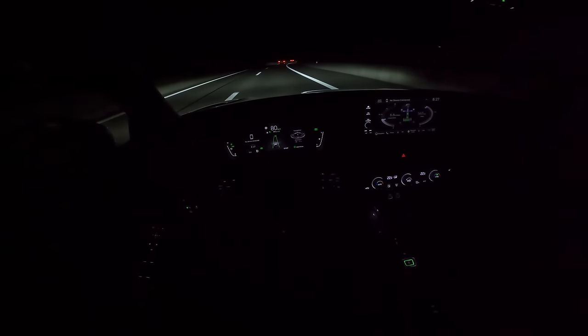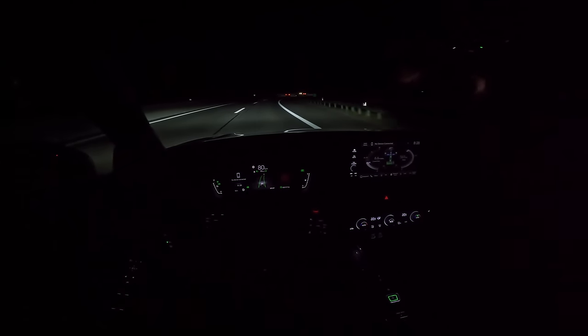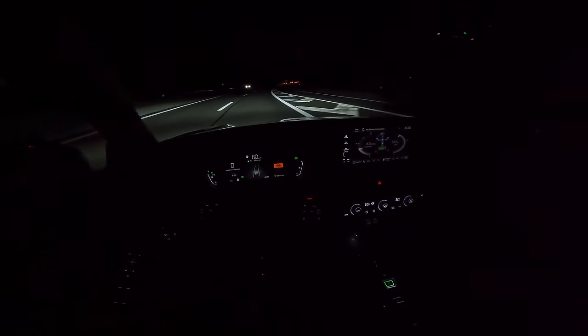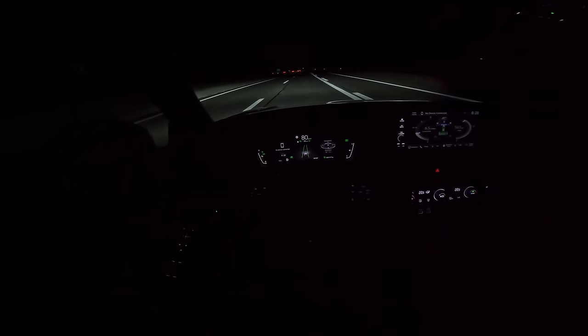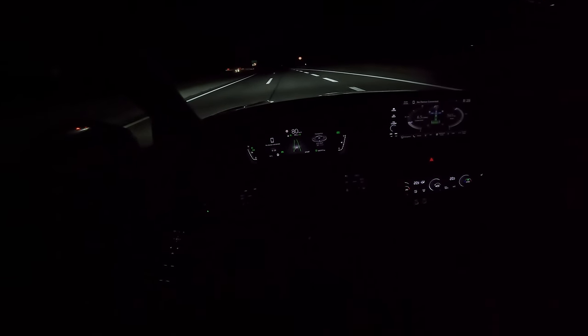Nice ambient light inside here. Yeah, probably because there's no music, that's why I hear the noise from the road, and probably from up here. If I close this window up there, maybe it will be much more silent. No, it's the same. It's barely audible, because it's the same as in my Tesla Model 3. Kind of the same noise.